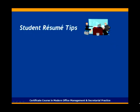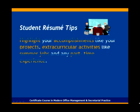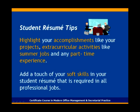Student resume tips. When writing your student resume, highlight your accomplishments like your projects, extracurricular activities like summer jobs, and any part-time experience that you may have had. Add a touch of your soft skills in your student resume that is required in all professional jobs.